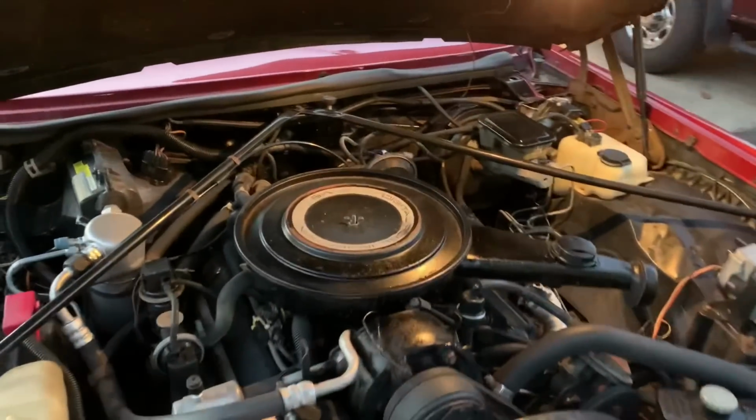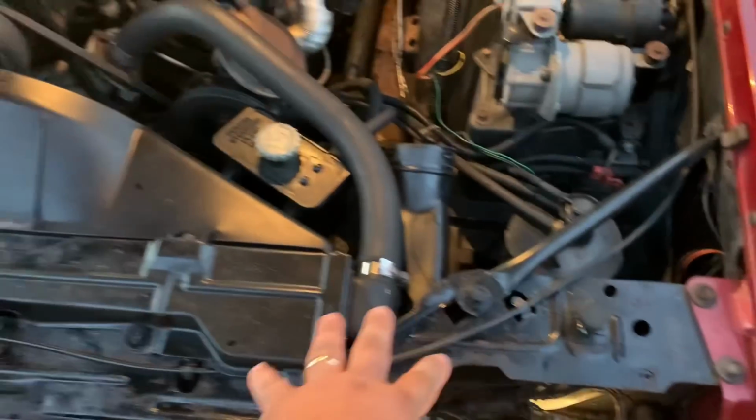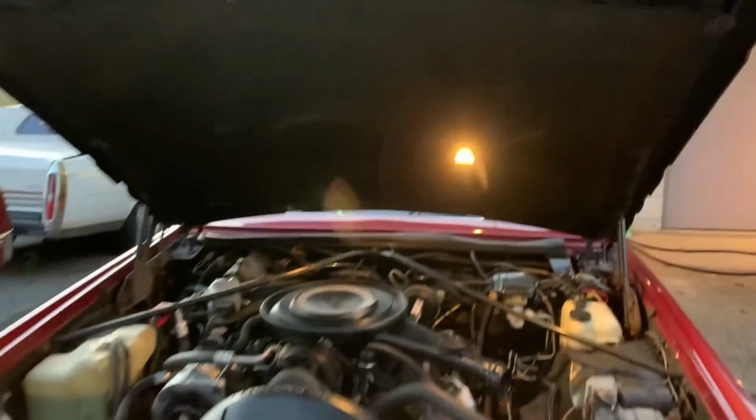Listen to that HT 4100 run. Detailed all in here, sprayed all the cowling or the radiator support. New alternator, new Delco battery. She's charging nicely. Look at the light shine.